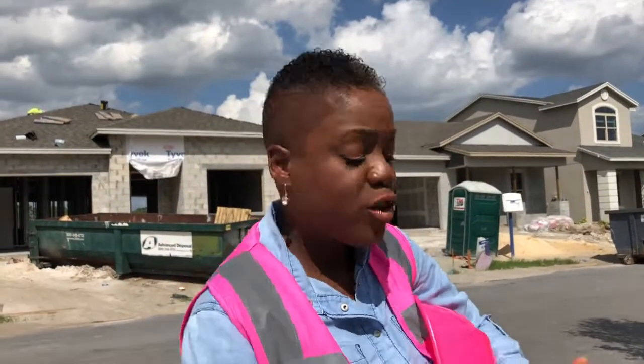Because when you are an investor, the competition that you have after you renovate a property is you are competing with the new homes in that area as well. So you want to make sure that the house that you renovate is comparable to what the builders are offering. All right, does that make sense?